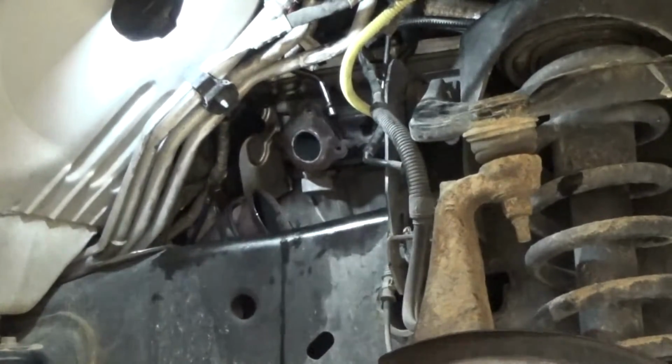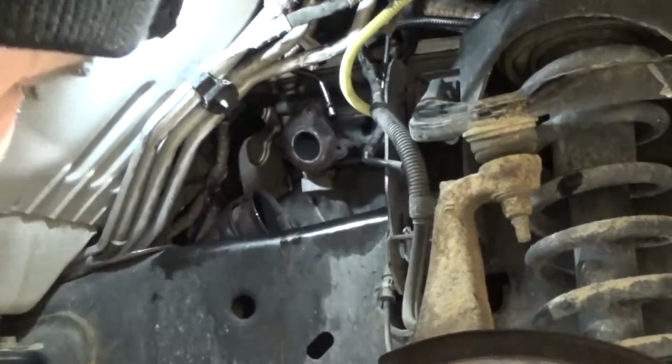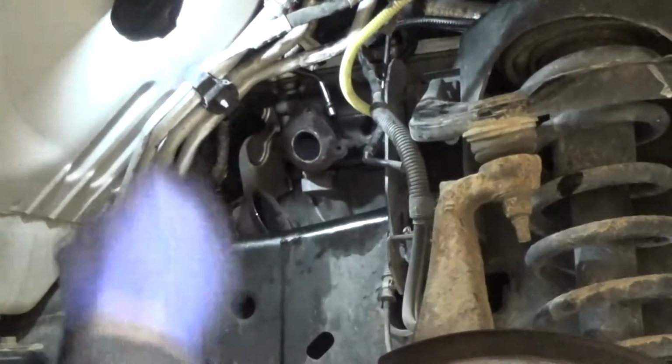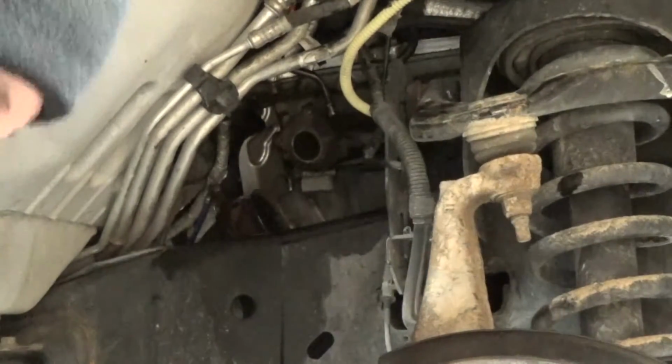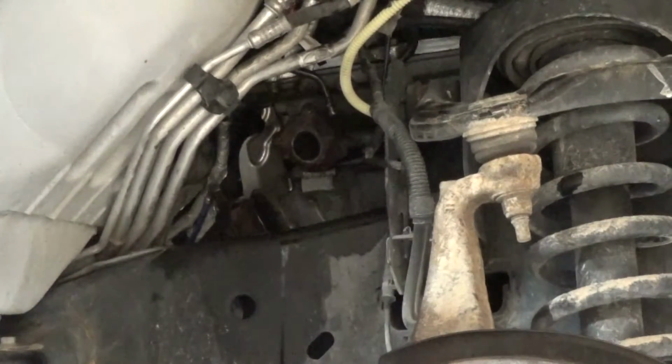I had to hold my tongue right. Got it. You hear that? The shaft broke, I think. Yep.